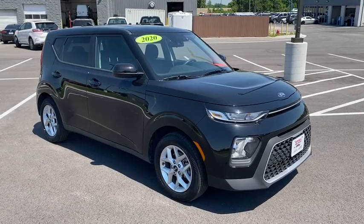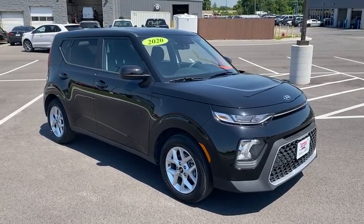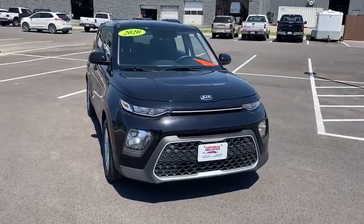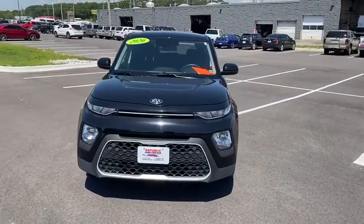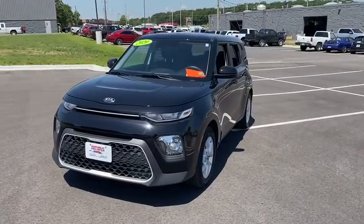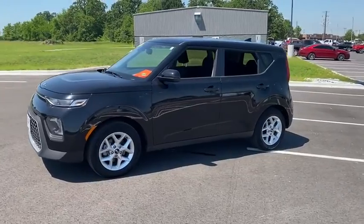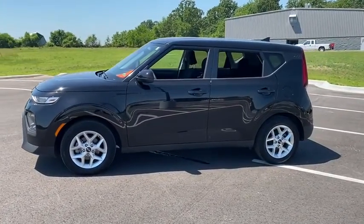Stop by and take a look at the 2020 Kia Soul. The Soul is quick and ready with its innovative, catchy style, a sharp, roomy, and well-fitted cabin, and a comprehensive list of safety and fun features. This vehicle has less than 9,000 miles. Here are some of this vehicle's great options.